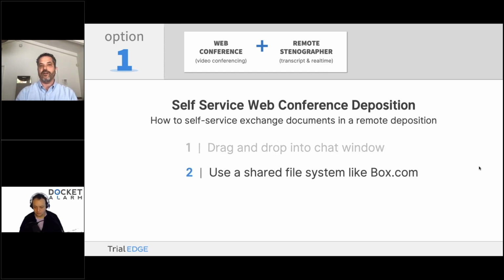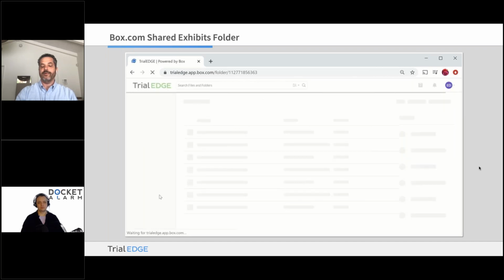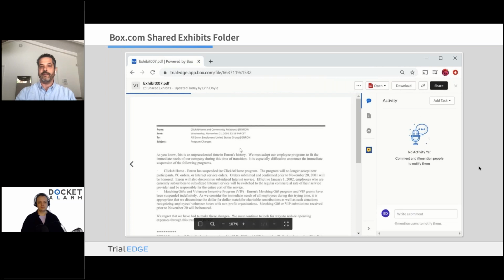The second way is to use a shared file and folder system. An example of that would be box.com or Dropbox or something like that. Box is sort of a more corporate version of Dropbox. You'll see a number of the national court reporting firms, as well as my company, use a system like this, either Box or something like it. The way that works, I'll show you to give you an idea, is you would have a shared exhibit folder, and during the deposition, the attorneys would drag and drop into here exhibits that they would rename as you're marking, essentially electronically marking your exhibits. The court reporter can then stamp these afterwards.